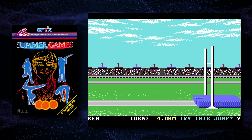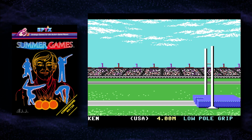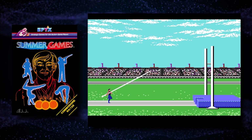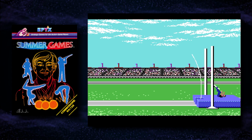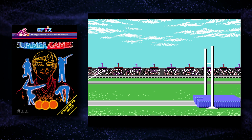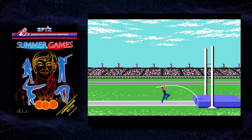First is the pole vault, and I don't think this is the best event they could have started with because it's relatively easy to fail if you don't understand the timing of your inputs. You've got to push down at just the right time to plant the pole in the correct location, then push up at just the right time to put your guy in the correct position to be able to release and clear the bar. It took me a while to get back in the rhythm of it, but once I did, I would probably say this is one of my favorite events of the game.